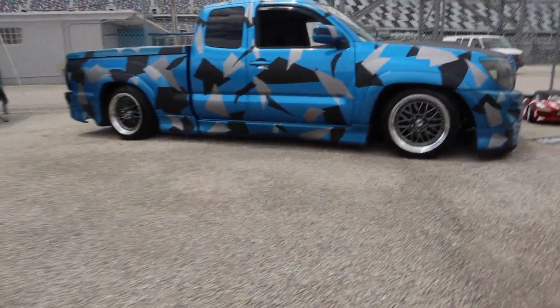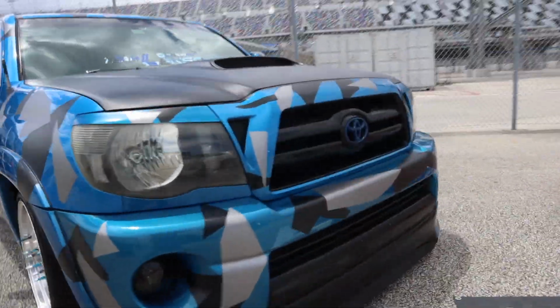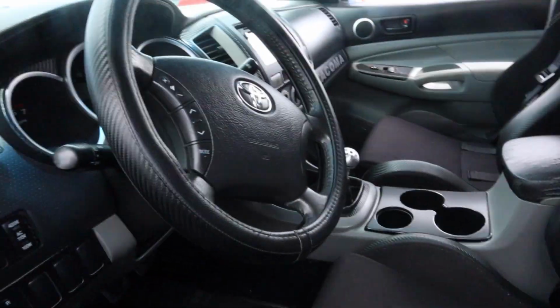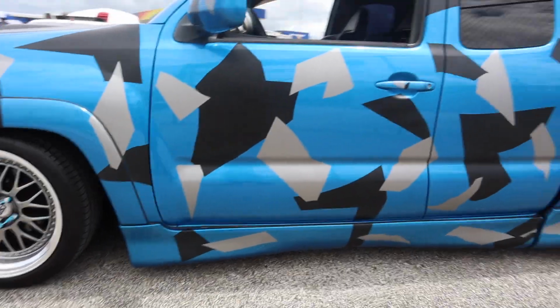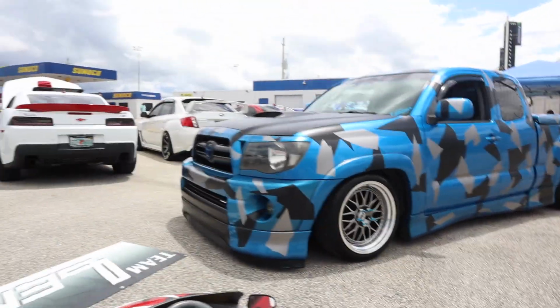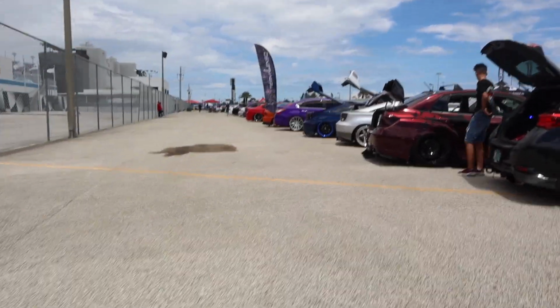This thing's dope. I've always wanted this type of truck. It's extremely nice. They got it fixed up and everything. That's clean. Clean interior. The Toyota 4Runner. They're extremely nice. But they won't be able to pull my car, or they might, but they're not as strong, so I'm gonna have to get on something else.